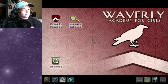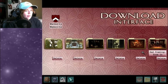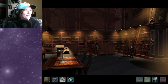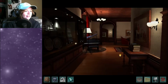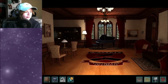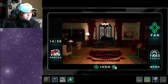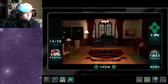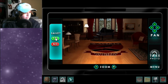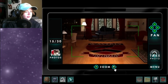Let's see. Why, Waverly? Bad framing! Zoom in! Oh my god. Oh, why? Okay, if we take the picture from here, zoom in. Is that a better picture? I don't know. I guess we could take multiple.